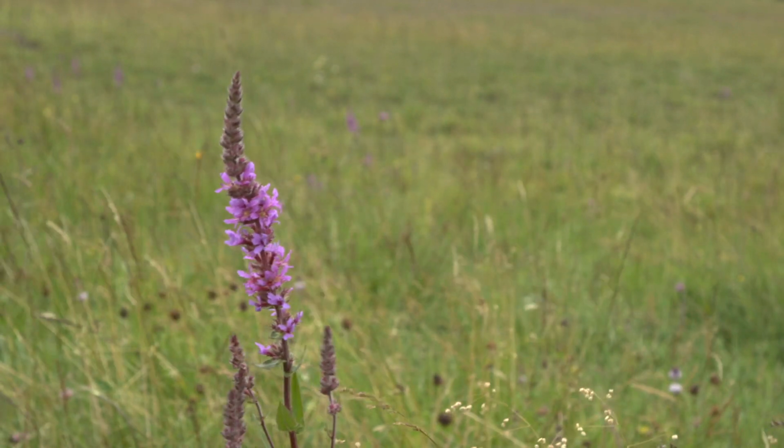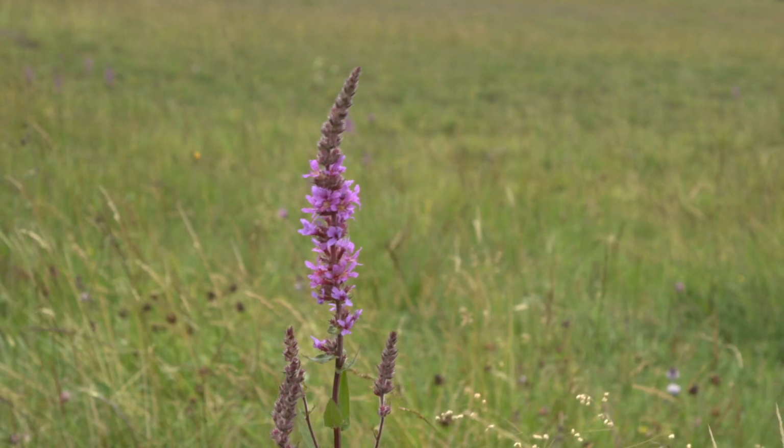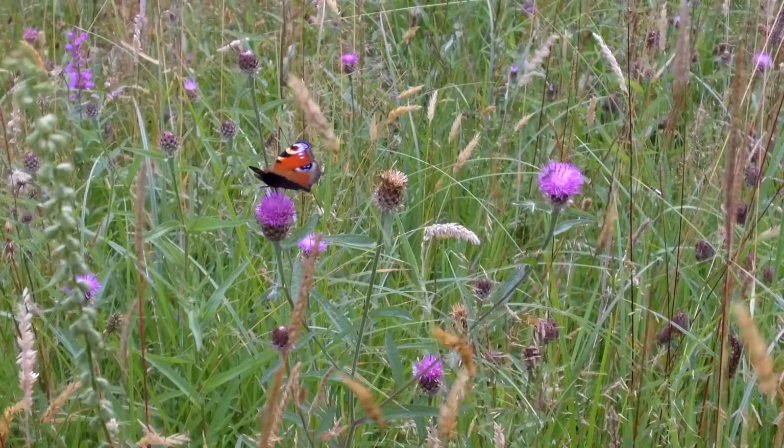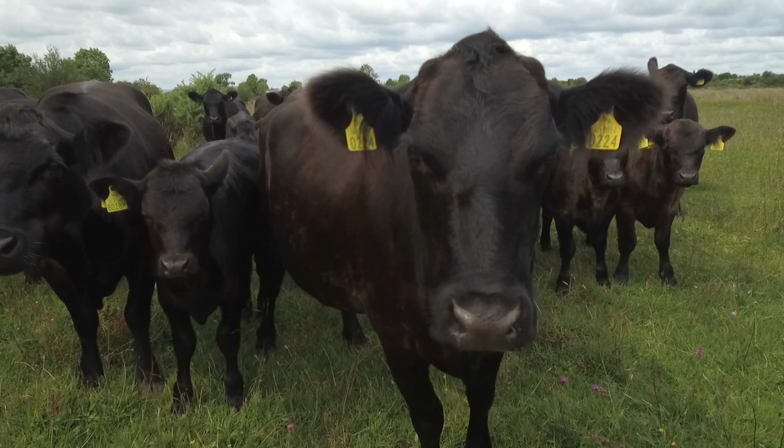It's quite an astonishing array, and on a fine day here you'll have clouds of red admirals that'll drop down here, and meadow browns and common blues, etc., all the different types of butterflies, and it's really, really a beautiful sight. So here we have some of the cows on the farm.